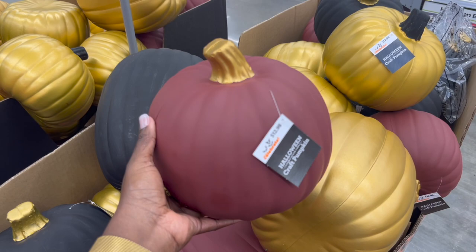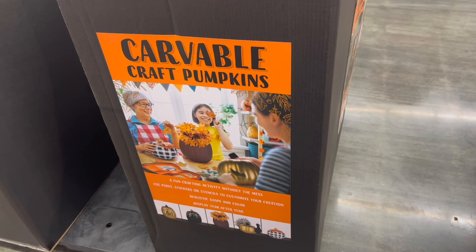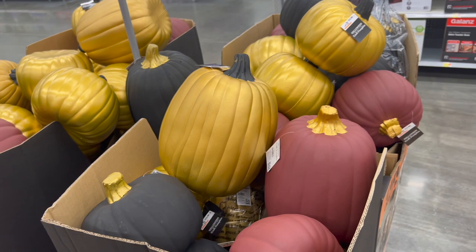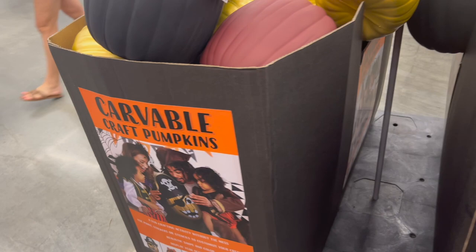$12.98. And so the description says that you can carve them just like you can carve a real pumpkin. And as you can see here on the display, they're using them for a craft. You could take the top off and make a floral arrangement. You could make a jack-o'-lantern. Yeah, so I thought these were really cool and would be really, really fun to play with.